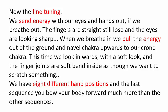When we breathe in, we pull the energy out of the ground and navel chakra upwards to our crown chakra. This time we look inwards with a soft look, and the finger joints are soft, bent inside as though we want to scratch something. We have 8 different hand positions, and in the last sequence you bow your body forward much more than in the other sequences.